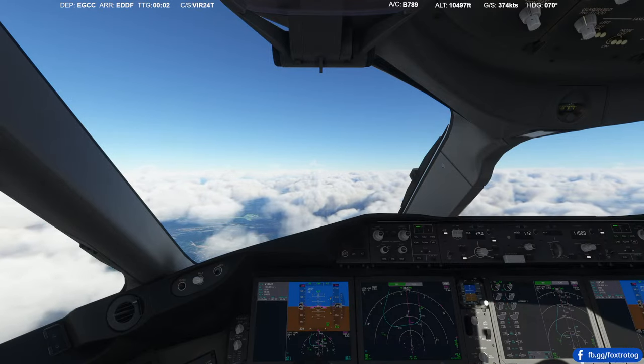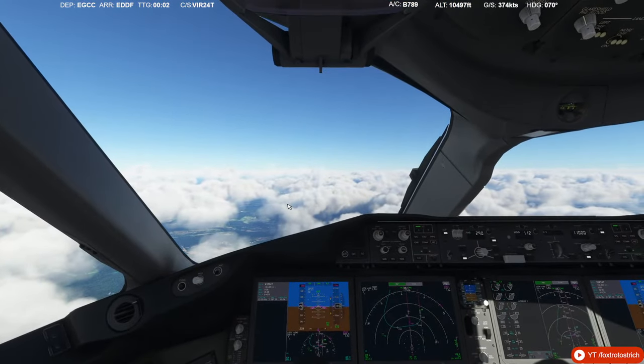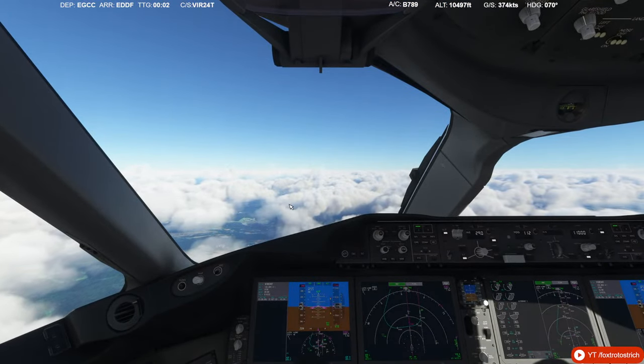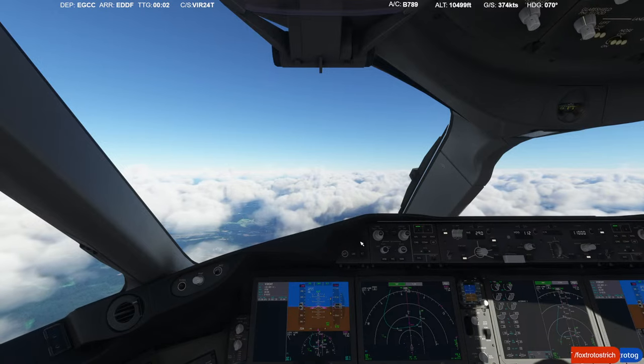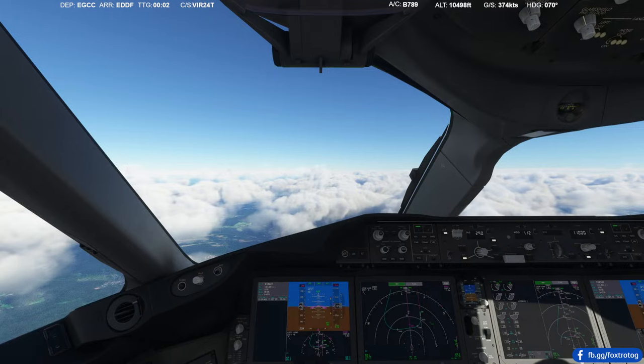Speed 220 knots, turn left 5 degrees. 220 knots and turning left 5 degrees. Left of the Papa. We're still at 11,000. I'm wondering if we can have 127.280, Roger.